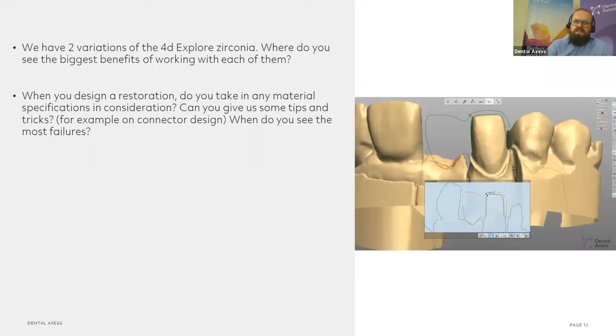Especially in the last years that we're working more on monolithic ceramic cases. Luckily, a huge amount of dentists are changing their way of preparing, but unfortunately we still always get cases coming in that are not really ideal. All right, thank you for this one.